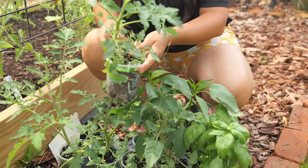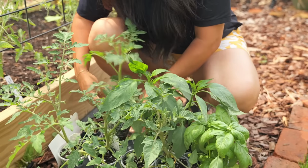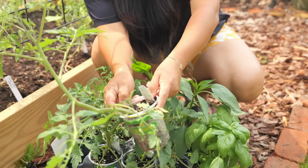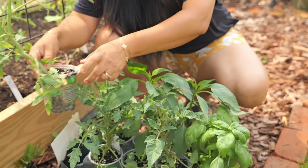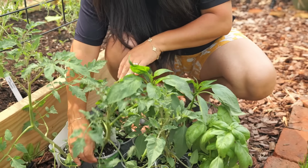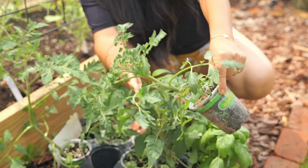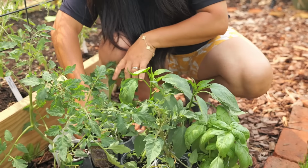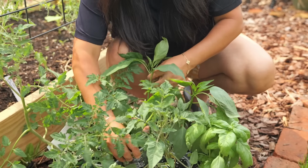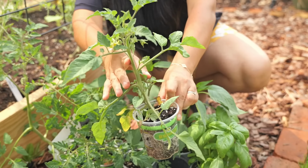Let me show you some of the beautiful, beautiful tomato plants that I could find. I think next year, after I plant my tomatoes, the ones that I grow from seed myself, I'm just going to save some extra plants until like July, just to make sure that I have a backup just in case. This is so sad, so sad. Look at this. This is beautiful.